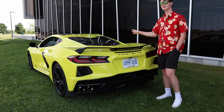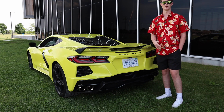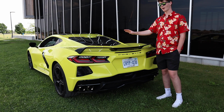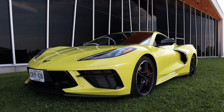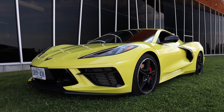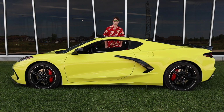But the 3LT package is more focused on comfort on the interior. You get different stitching, different leather, cooled seats, but this car has all the options you can think of. Now, the overall design of this car is very European-esque, even though it is a Corvette. Because it's a mid-engine, they had to completely switch the design from the previous front-engine Corvettes. It's very performance-focused, it's sharp, it's edgy, it's a very great-looking car.